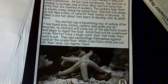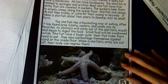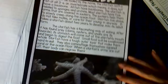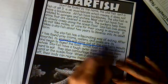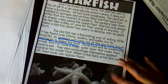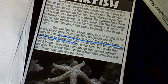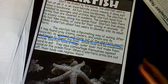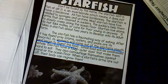Wow, those are some amazing facts about starfish. I definitely think the fact that I like the best here is that its stomach will come out of its mouth to eat food. That is very different. Most animals do not do that. But you find which fact you think is the coolest and you highlight it.